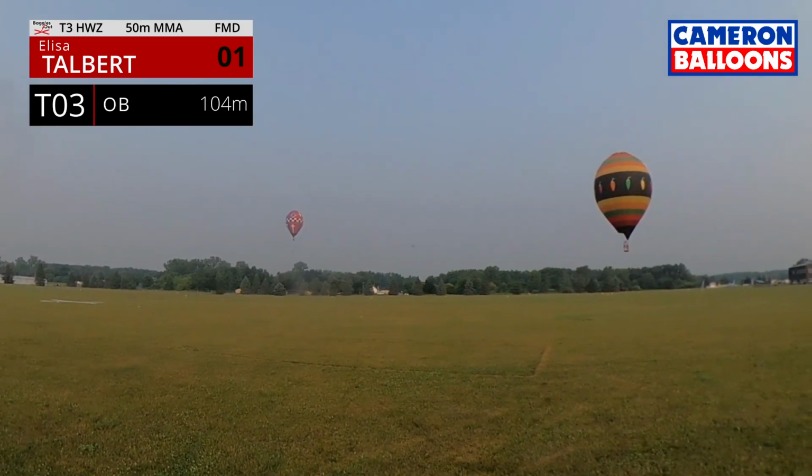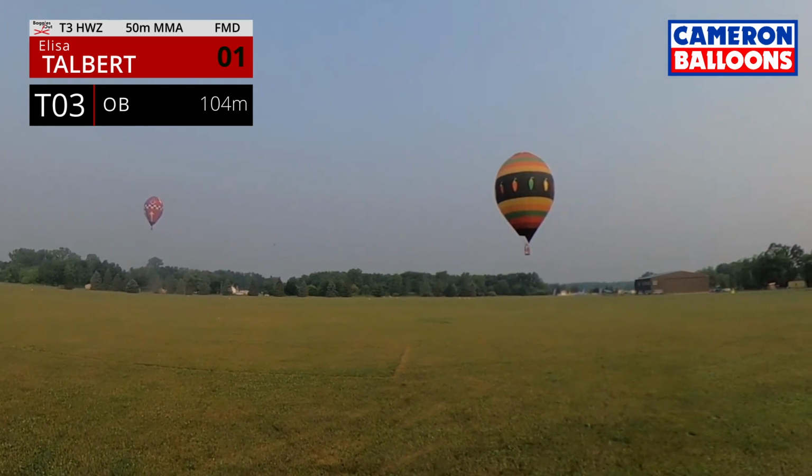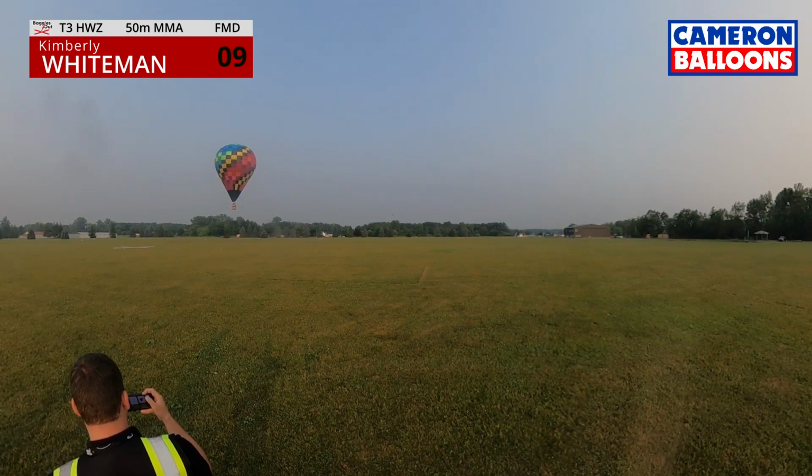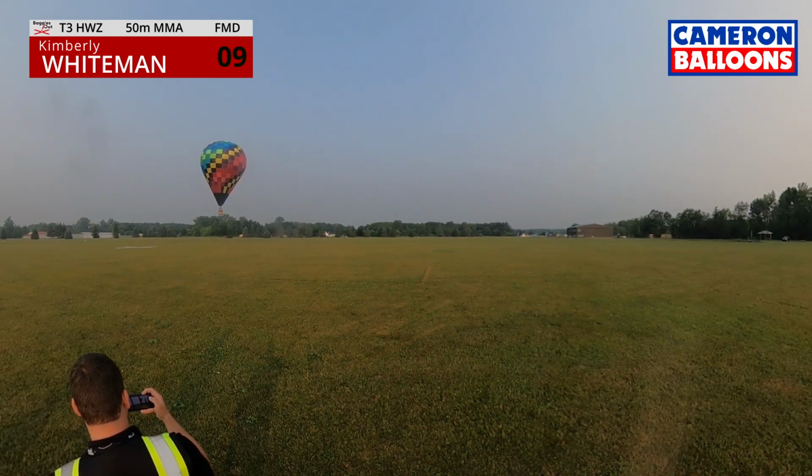Now, Elisa Talbert in that chili balloon. Unfortunately, not able to make a throw out of bounds. 104 meters. Still a pretty good logger score, all things considered.